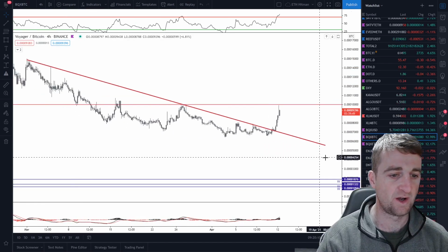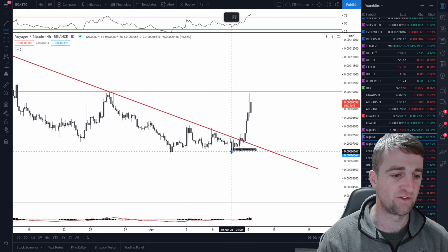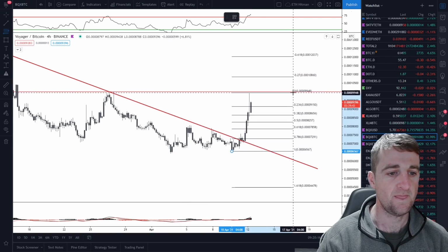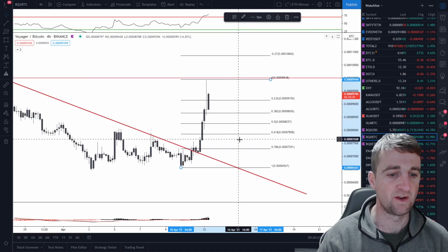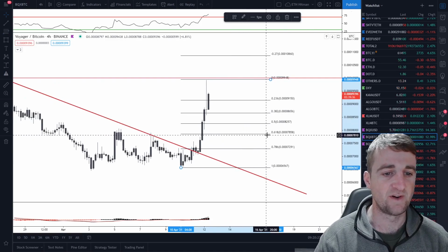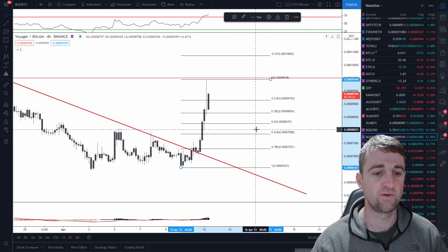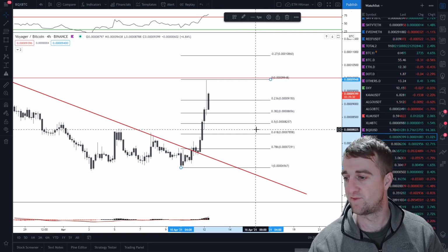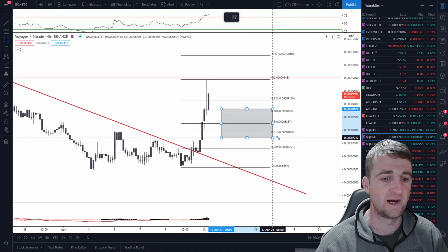But if you look at a 4-hour time frame, this is where you're going to pretty much target your buys if you're looking in the Satoshi pairs. Here in the Satoshi pairs, you can target the 382, 50%, and the 618 level. So that's at 8,656 sats, 8,257, and 7,858.